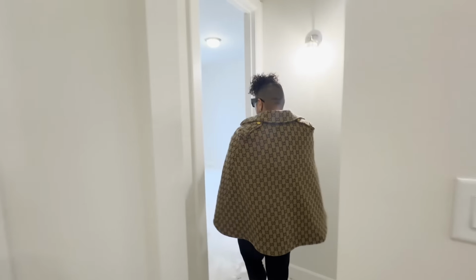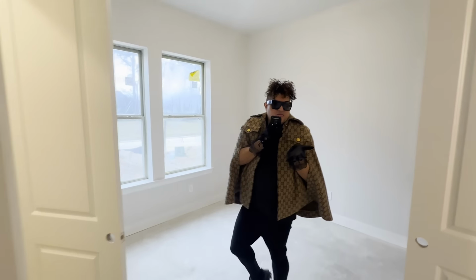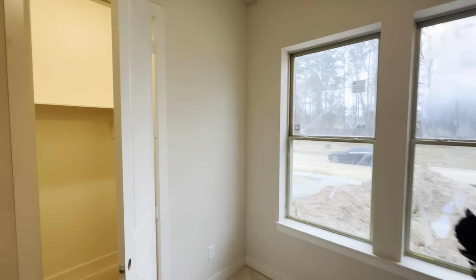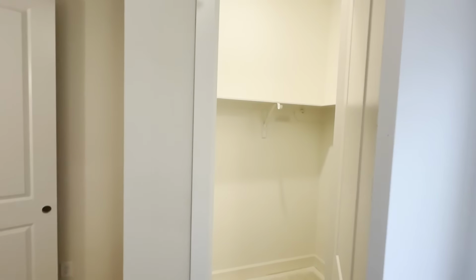So this, obviously, you have two rooms, to the left and to the right. We're going to come in here. This, to me, gives off like a room. Nice little closet. You've got windows open, nothing across the street yet. What I like about this space so far, the closets look really big.